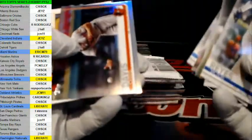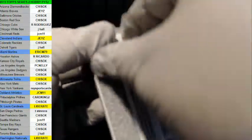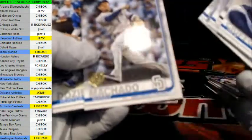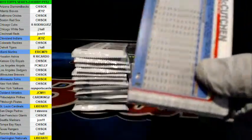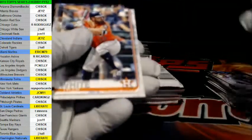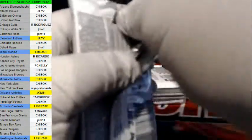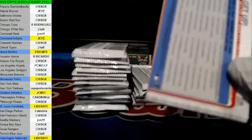Fernando Tatis, Chris Davis holo and a Wade Boggs. Yeah, I wasn't expecting that. Kikuchi! Manny Machado for the Padres, non-numbered. I'm trout hunting for Nelly. Ernie Banks. You know, honestly, I'd be happy with another auto in the last box and at least one auto from the silver packs. Minimum.